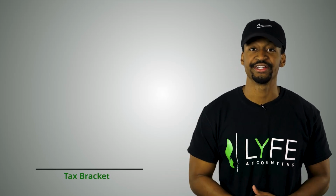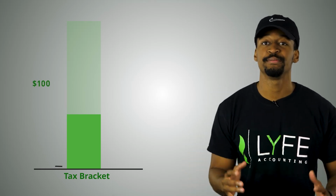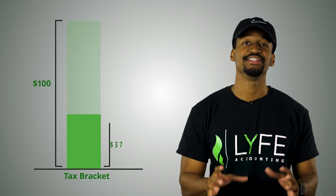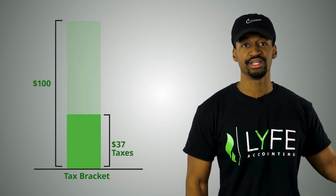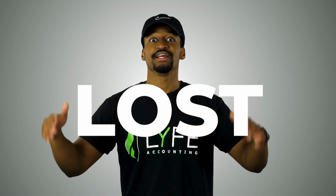Now, in 2020, depending on your income, your tax bracket could be as high as 37%. For example, if you make $100, then $37 could be given away to taxes. So that's $37 that's gone, finished, lost.